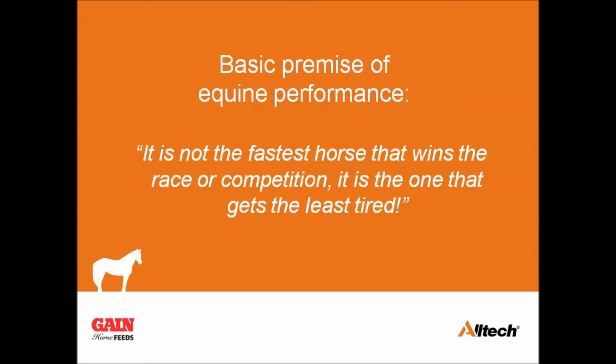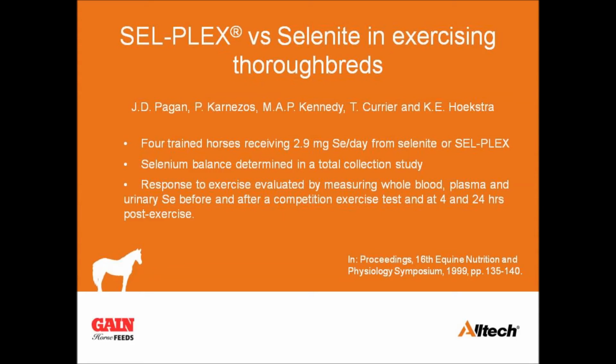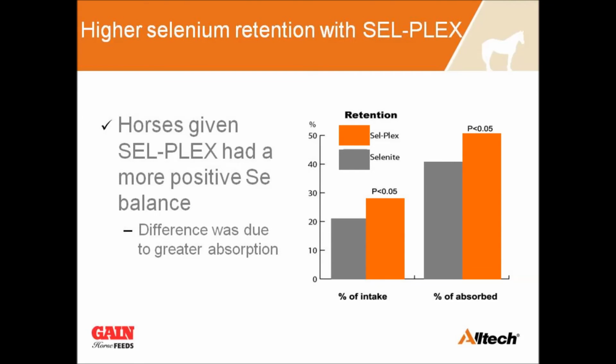But when we talk about performance, remember, it's not the fastest horse that always wins the competition. It may be the one that gets the least tired. That's why we're always very aware of things like antioxidants, but trace minerals can have a huge role in this. When we look at something like selenium, there are forms of organic selenium, which we call Cellplex, versus the inorganic selenium form that's typically fed in horse feeds. So when we want to compare these two in exercising racehorses, it's a very simple exercise, whether we're looking at percent of intake or percent of absorbed selenium in the diet. In both cases, there were significant advantages to the horses that were fed this organic form of selenium.